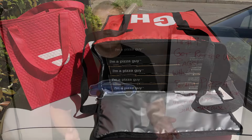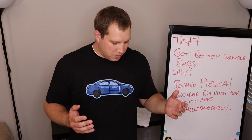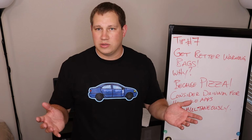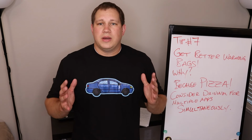So, now going along with this, get better warming bags. You might be able to find them on Amazon. You might be able to find them on eBay. But I got these Grubhub ones for free. And the DoorDash one that I got was really small, not very good, and it cost me $4. So, I mean, that's a pretty good deal that I got these ones for free. So get better warming bags.